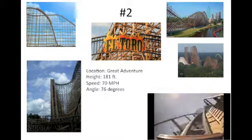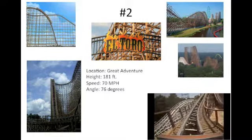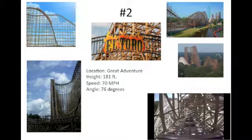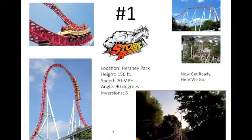I did not have a great logo picture for this one, which is funny. Yeah, so now, number 1, the big number 1. Are you ready for this? I told you it was at Hershey Park. It's Storm Runner. And I also put its motto in there. Now get ready, here we go.